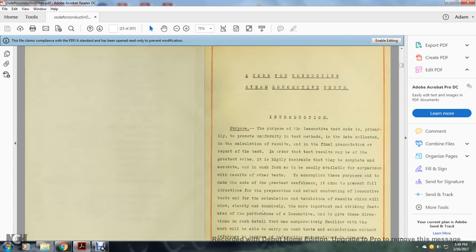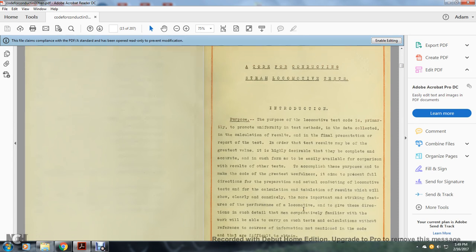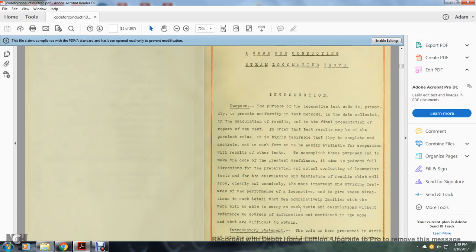All right, Code for Conducting Steam Locomotive Tests. The purpose of the locomotive test code is primarily to promote uniformity of the test method and data collected, with the calculation of the results and the final presentation of the report of the test, in order that the test results may be of the greatest value. It is highly desirable that they be complete and accurate, in such a form as to be easily available for comparison with the results of other tests. To accomplish these purposes and make the code of the greatest usefulness, it aims to present full directions for the preparation and actual conducting of locomotive tests and for the calculation and tabulation of the results, which show clearly and concisely the more important and striking features of the performance of the locomotive, and to give the directions in such detail that men cooperating who are familiar with the work will be able to carry out such tests and calculations without reference to sources of information not mentioned in the code that are difficult to obtain.